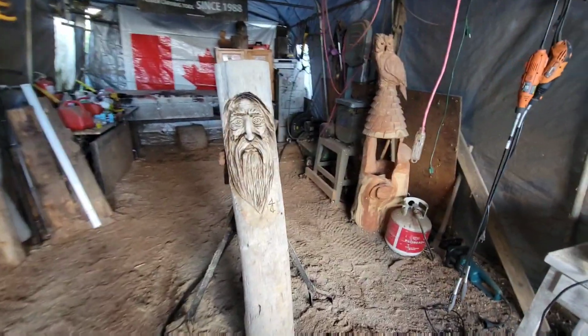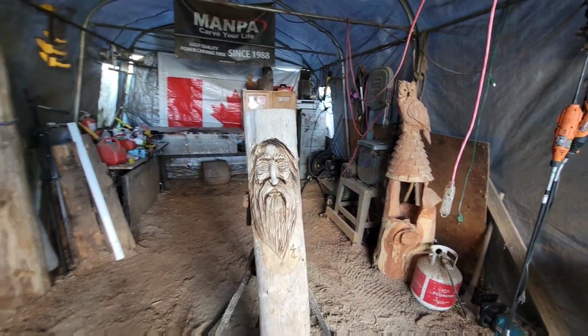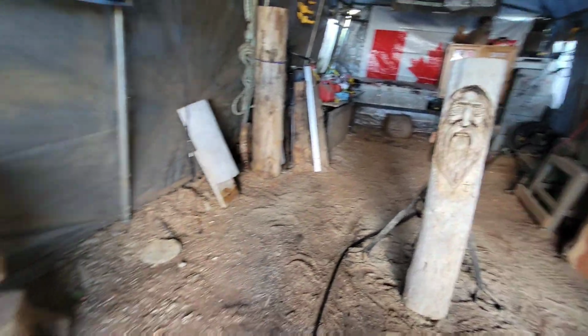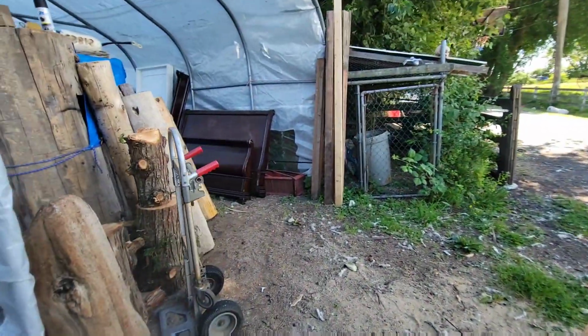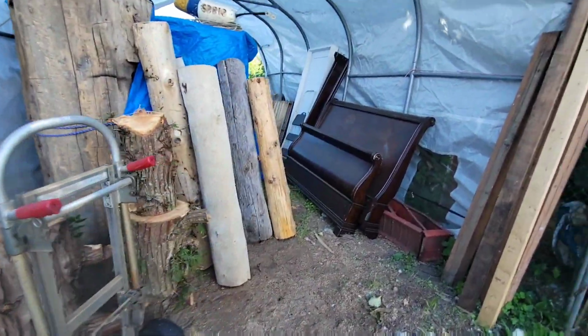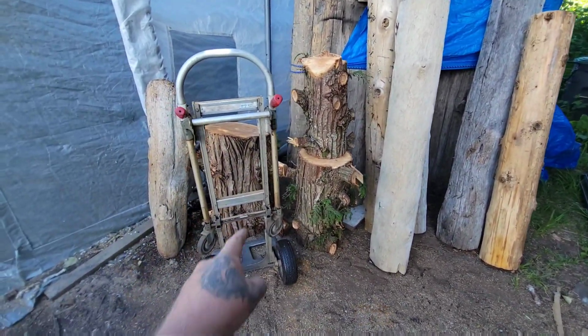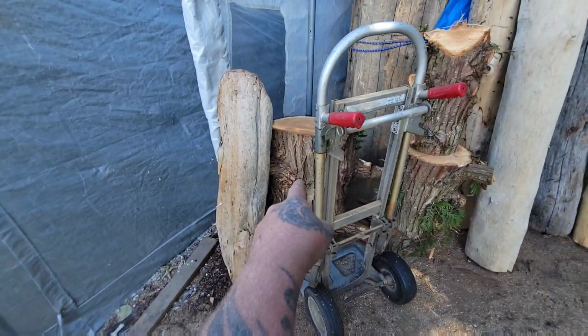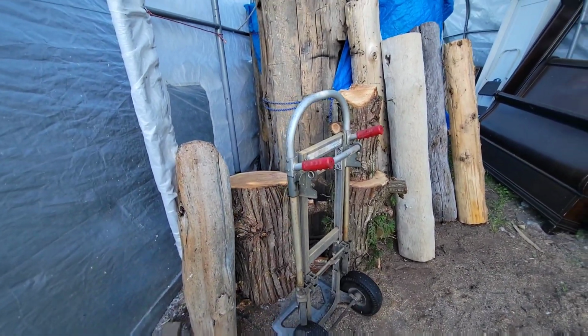Okay, so here we are back at the home fort. I carved this guy quickly this morning. I forget the name of the wood. But anyways, you guys can see here, I sold all my other wood spirits. I just got this one left. I went beachcombing yesterday morning. Most of these logs that I got, this big cedar stump, this is all for wood spirits. I can't keep up anymore, kind of.